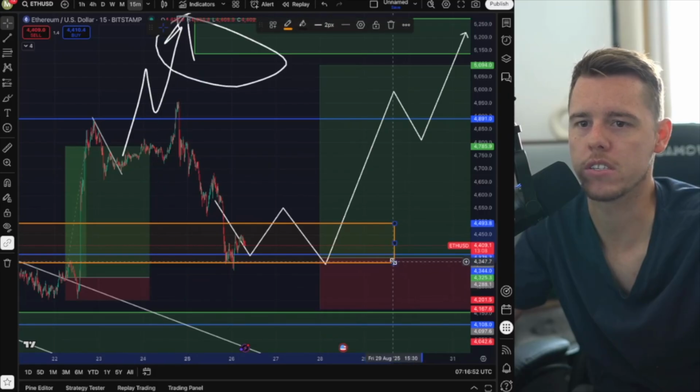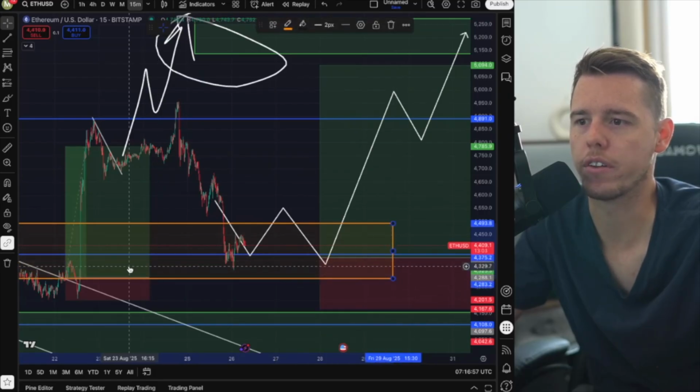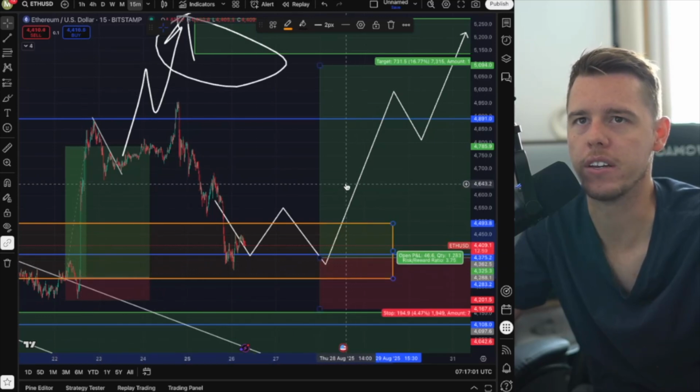We can also adjust this a little bit more to the downside, as I told you, waiting for the fill of this vector candle down below here before we see the move in Ethereum to the upside.